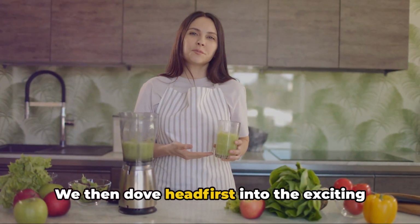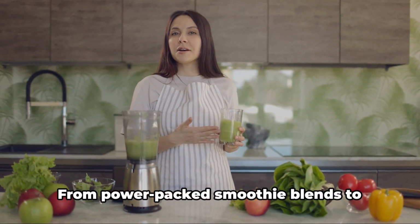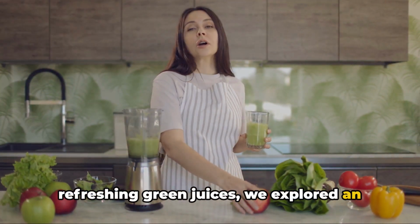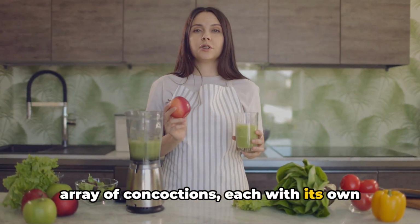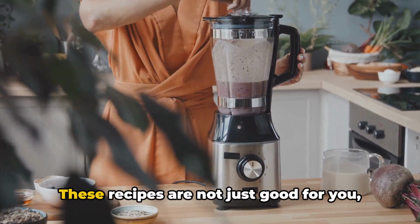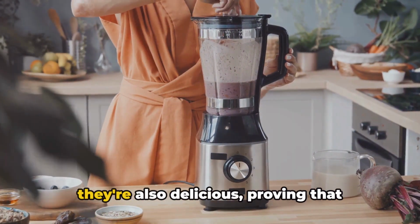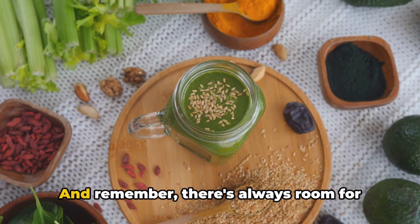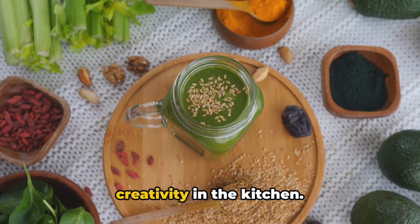We then dove headfirst into the exciting world of recipes. From power-packed smoothie blends to refreshing green juices, we explored an array of concoctions, each with its own unique health benefits. These recipes are not just good for you, they're also delicious, proving that healthy eating doesn't have to be a chore. And remember, there's always room for creativity in the kitchen.